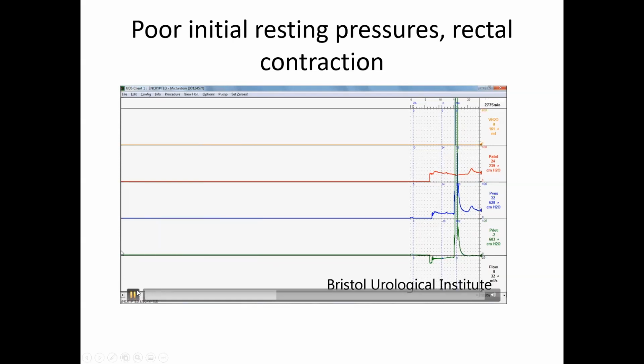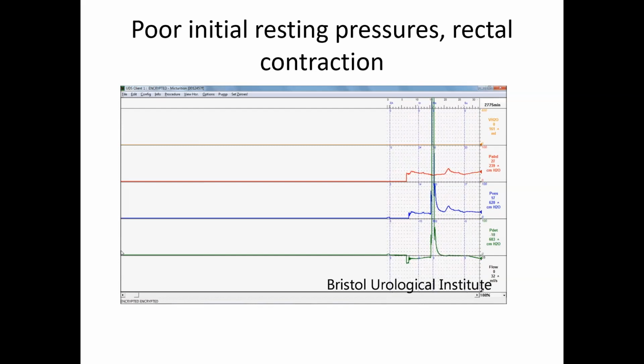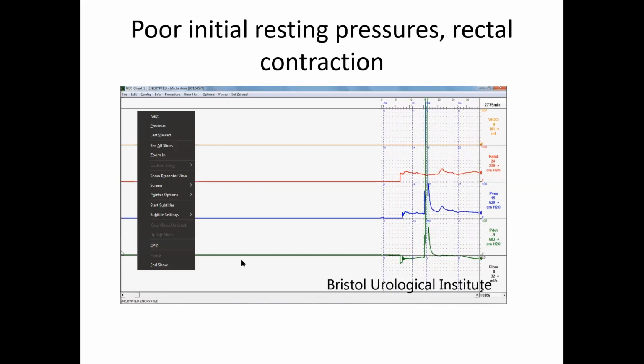Okay, so you're happy now that it's recording nicely. The last thing that is evident on this is what? So what's starting to happen now on the detrusor line? For those of you who can see that.